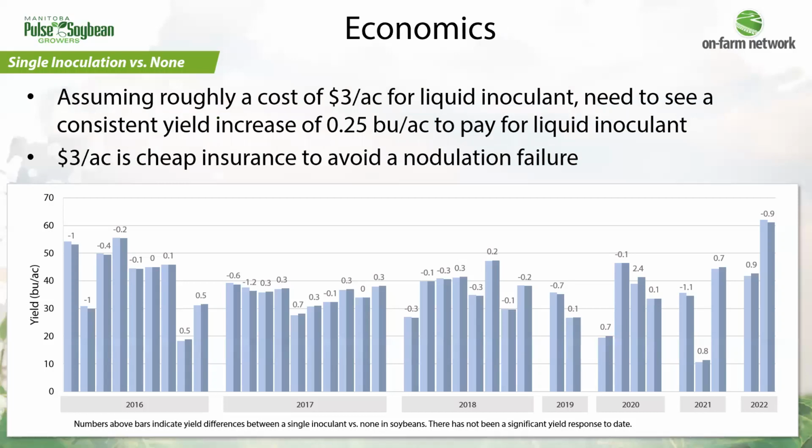In terms of economics, assuming a cost of $3 an acre for liquid on seed application, we'd need to see a pretty small yield response of about 1/4 of a bushel per acre to pay for that inoculant. So we haven't seen it pay for itself yet. But you could also look at this as a cheap insurance strategy to avoid a nodulation failure in some of those years that have more challenging conditions, because that nodulation failure is going to be a much more costly recovery. But the data shows that we really don't need it when we have the history.